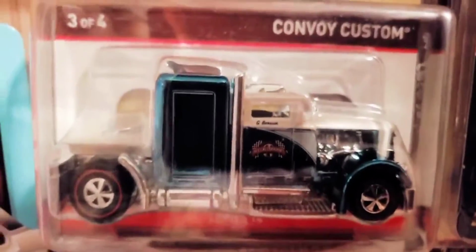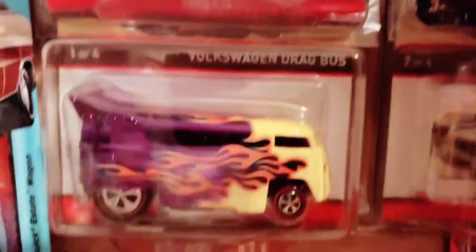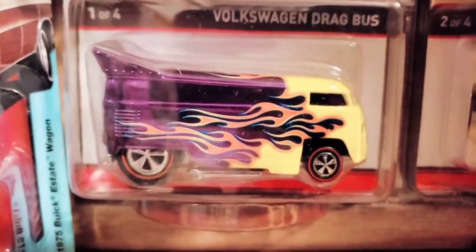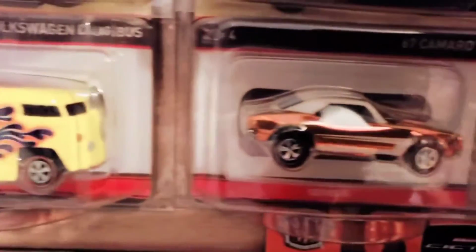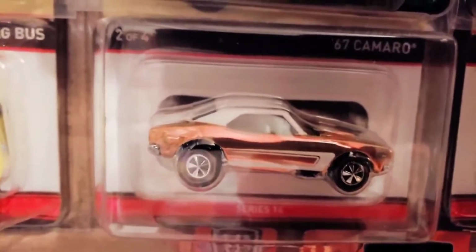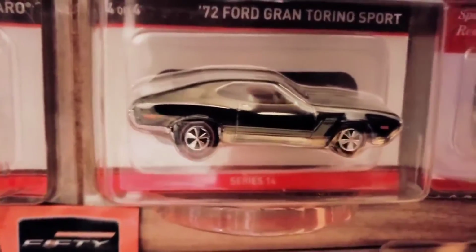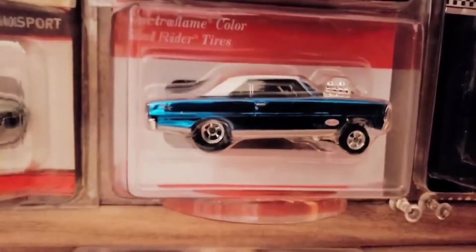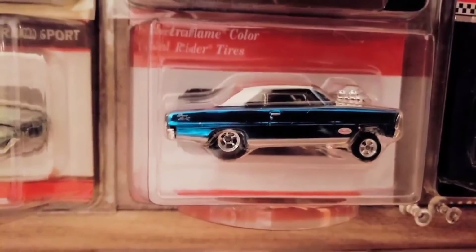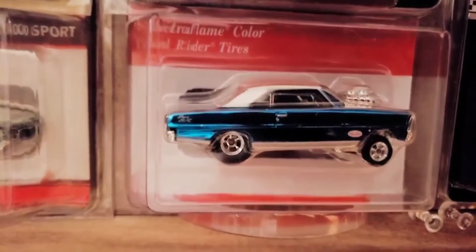And on the end's a Convoy Custom from the Neo Classic series. And then from that same series of cars, the Volkswagen Drag Bus. 67 Camaro. 72 Ford Gran Torino Sport. This is a rewards car. It's a 66 Supernova. Can only be obtained by using your RLC rewards points, which build up with every purchase.